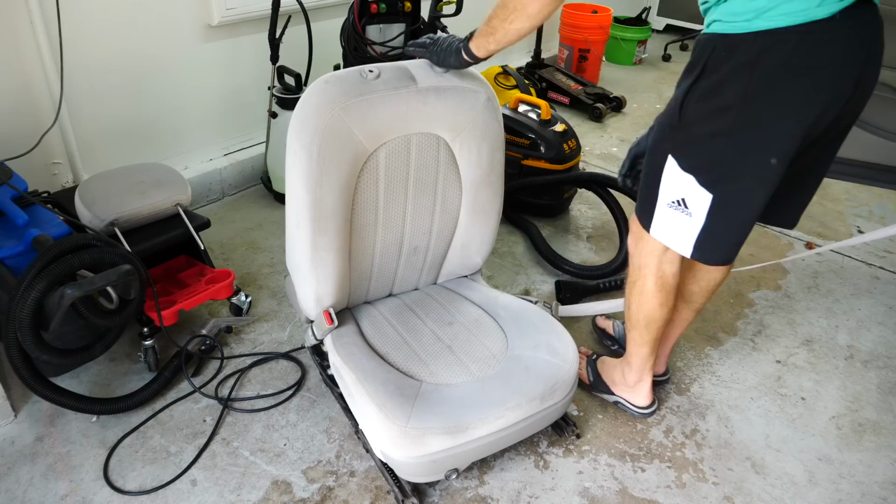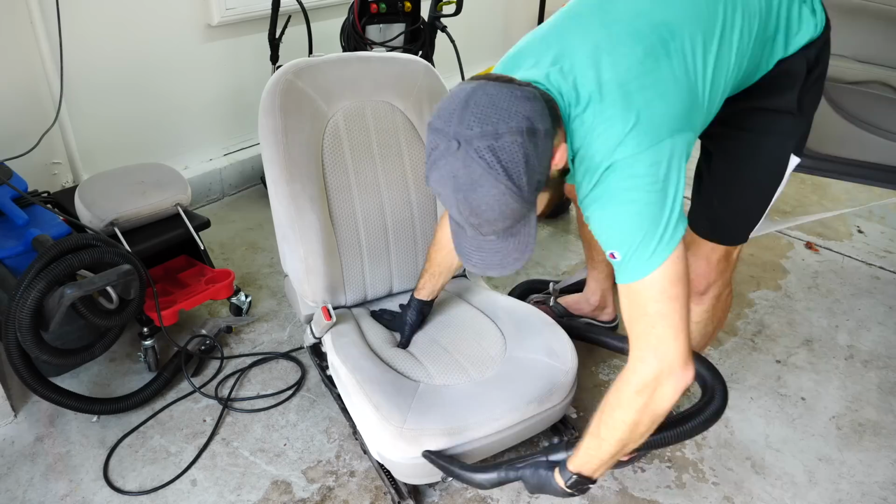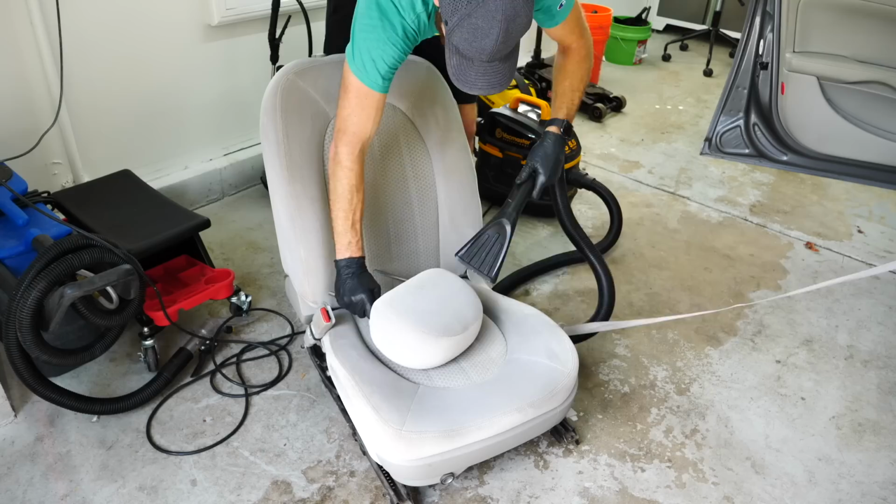Now I'm trying to get all the vacuuming up front, and that even includes vacuuming the front seats that are pulled out of the car. I'm starting with the driver's side, working my way around to the passenger side of the vehicle. That way when I get to extraction, I don't have to worry about hassling with vacuuming as well.